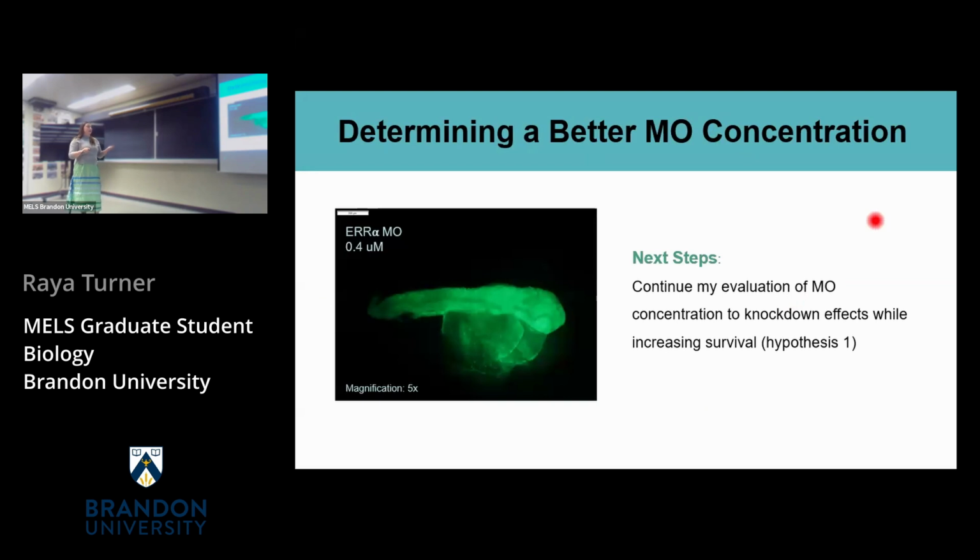So I began injecting them with the decreased concentration of the ERRa morpholino, and I will be continuing this for the next little while. I am noting, although I don't have data to show you today, that some of their physical development has been rescued with the slight decrease in concentration, as well as the survival has gotten a little bit better.